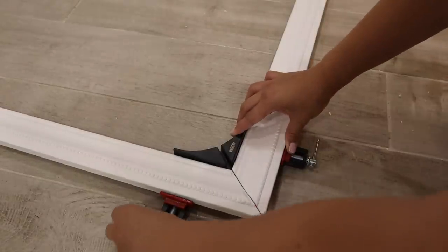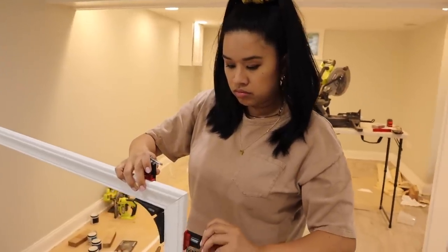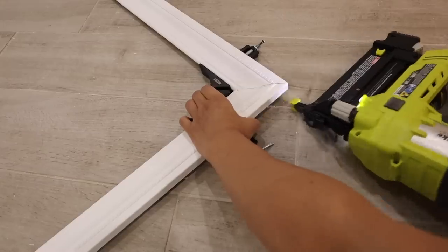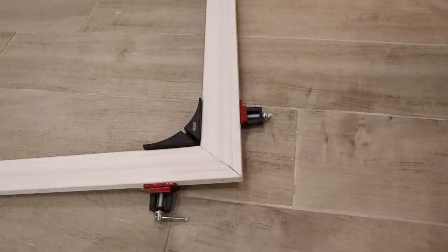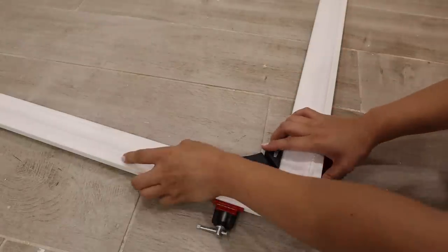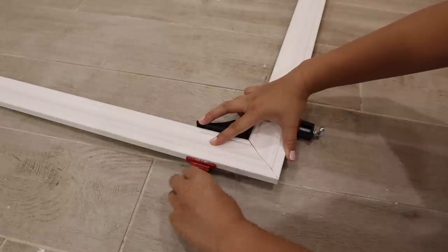We also had to create a beautiful frame to make this look like a piece of art. So I'm loving all the details on this trim, and once it's all cut out, I'm just going to glue the pieces together. The trim that I'm using is actually plastic, so I use a Loctite glue, and then I also use a corner clamp to keep it in place.